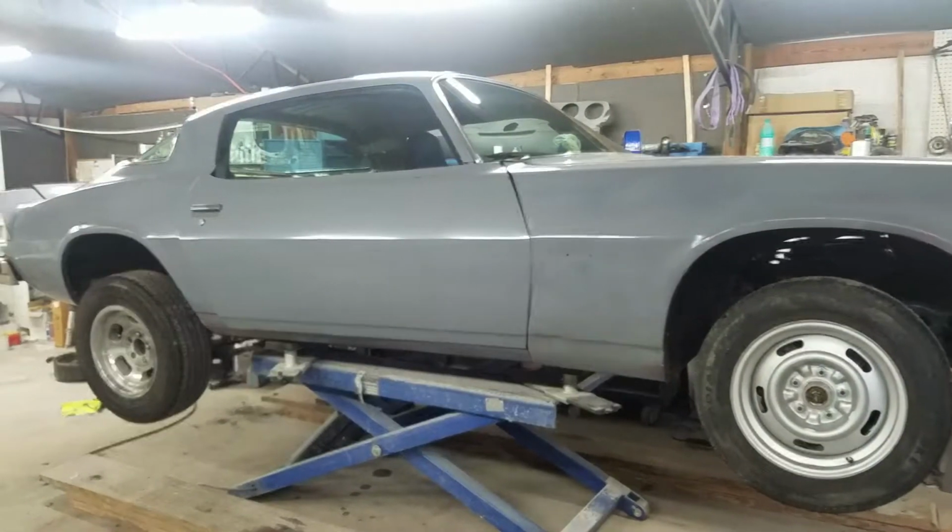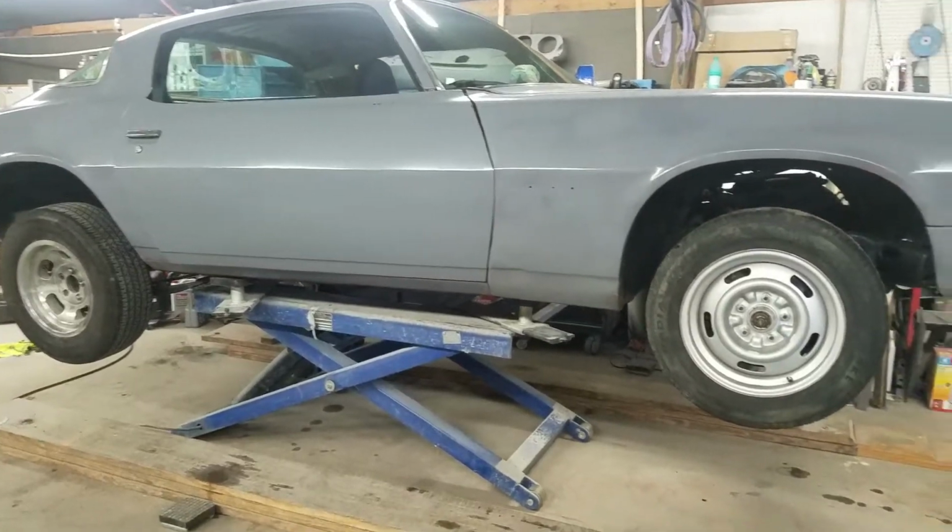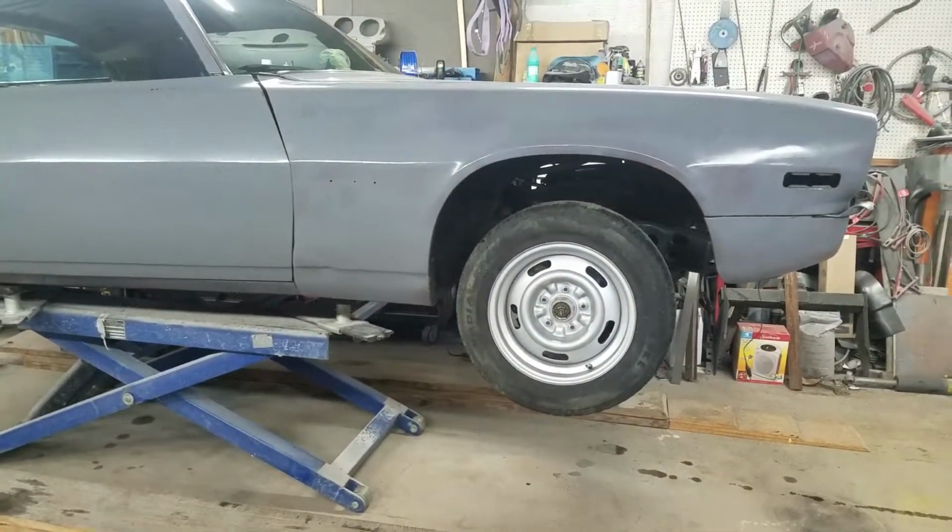With that being said, I'm going to turn this camera around. We're going to do a quick walk around on this car, show you where it's at now, and show you what the plans are for the next few months. As you can see, she's already in here in the shop, up on the lift. And that's because I need to do an evaluation of everything that needs to be done.